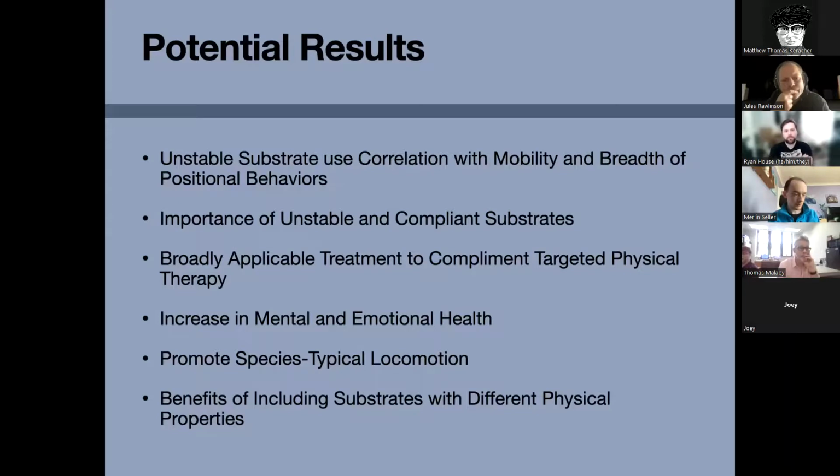And I hope that this will also allow them to engage in general, not just when on the substrate, but in their climbing and everything, with more species-typical locomotion, which is beneficial for all kinds of reasons, including potential reintroduction efforts that are more successful with species-typical behavior.